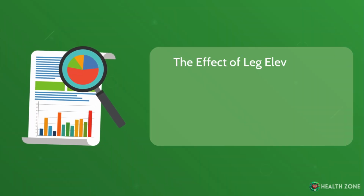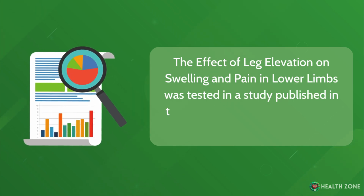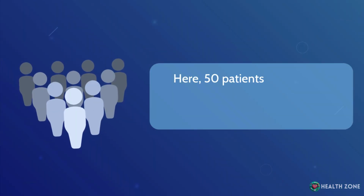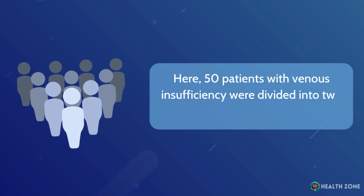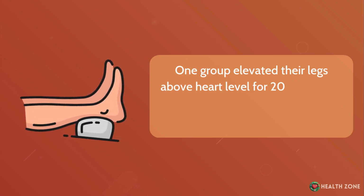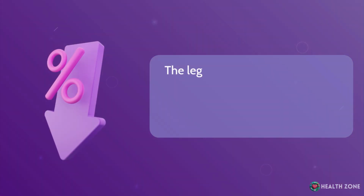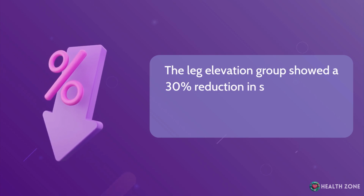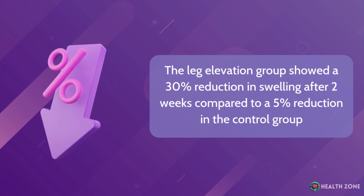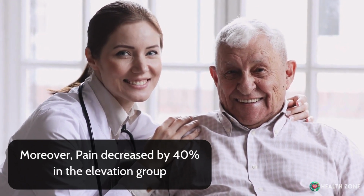The effect of leg elevation on swelling and pain in lower limbs was tested in a study published in the Journal of Vascular Surgery in 2017. Here, 50 patients with venous insufficiency were divided into 2 groups. One group elevated their legs above heart level for 20 minutes, 3 times a day, while the control group didn't. The leg elevation group showed a 30% reduction in swelling after 2 weeks compared to a 5% reduction in the control group. Moreover, pain decreased by 40% in the elevation group.